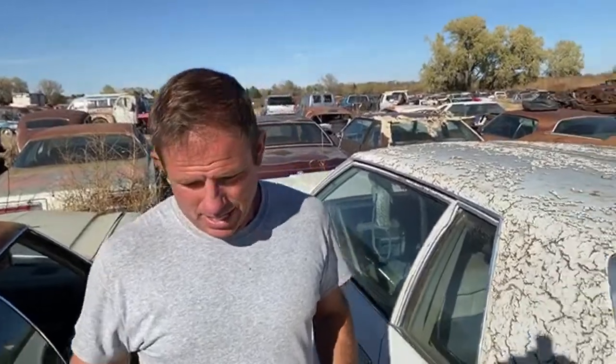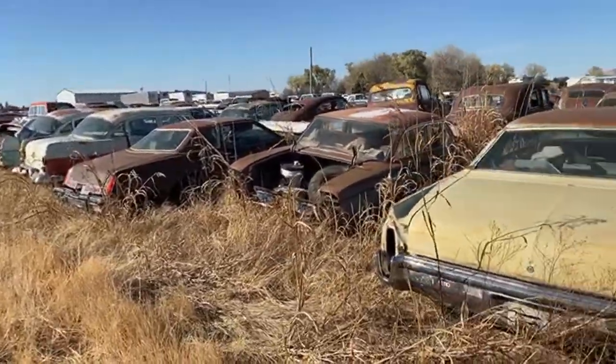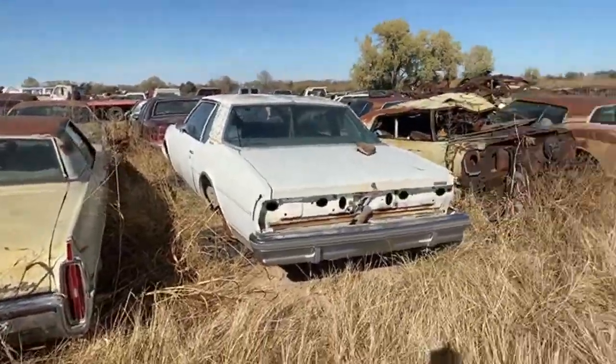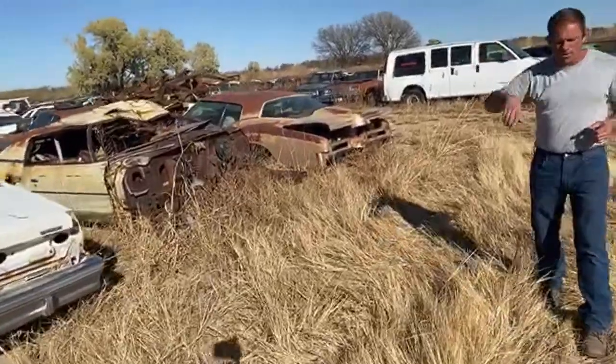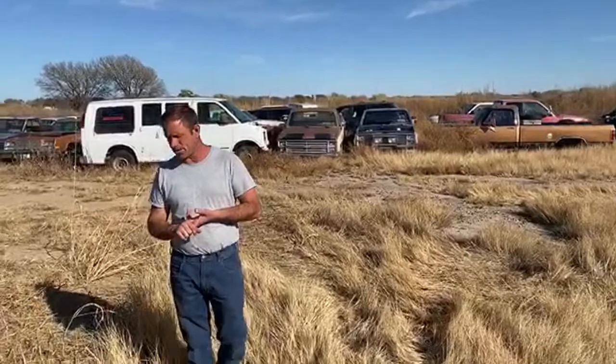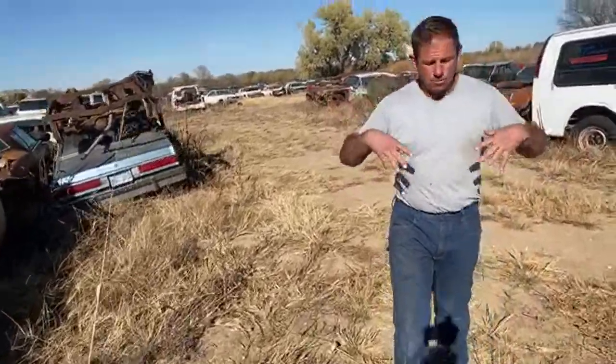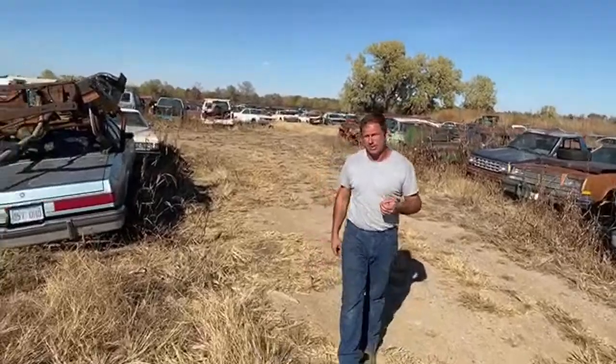So, always on the lookout for those. I know they're getting popular, but that's the only thing I've got in stock right now. We'll work our way off this way, go buy some G-bodies. We'll get back into some of the 60s. We've had several questions about some of the early 60s GM. I've got a section that I'm working on trying to get my early 60s GM into one area. So we'll walk past that stuff, show you what's going on there.